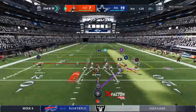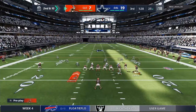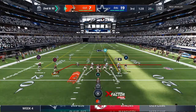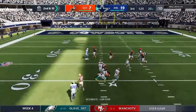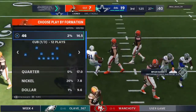Dallas, Texas is the spot. Third quarter inside AT&T Stadium. Glad you're with us. 2nd and 10. Mayfield looks to throw. And he's able to get it back to right around the 27.